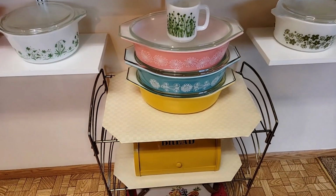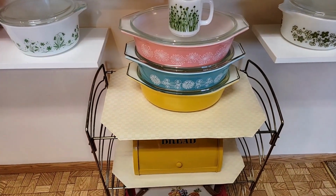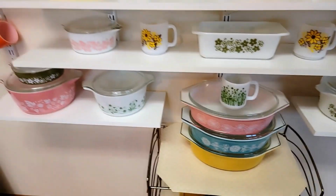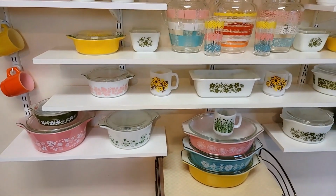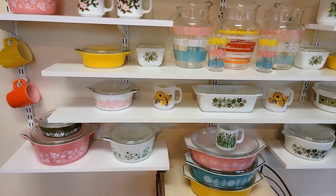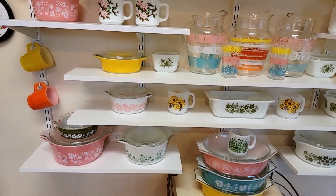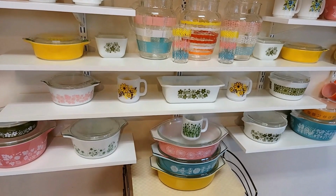So these are all from my brother, the casseroles, I assume. And I'm not going to go over everything a lot. You can see what's here. I may talk to you about the pictures. Wow, it's really pouring again.